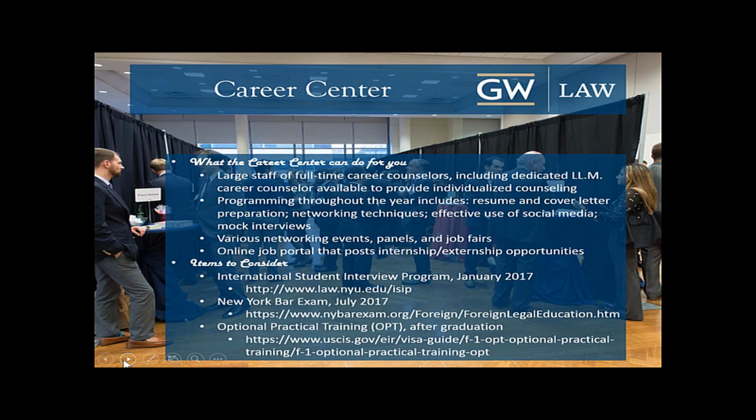Once you arrive at the law school, and once you've gone through orientation and registration, you would be sitting down with the LLM career counselor and work on your resume and cover letter, and then start looking for jobs. The career counselor will work with you as well, and right now we have 2 career counselors covering the position, so depending on who you get to meet. They will also work with you in doing mock interviews and showing you how to network American style.